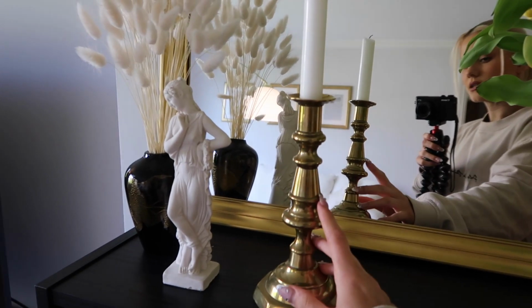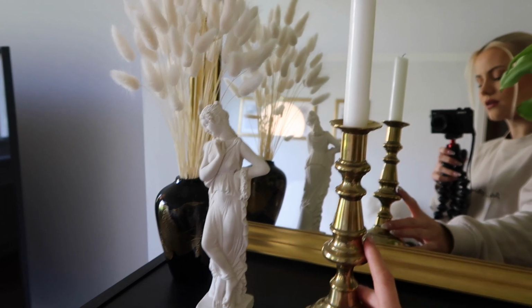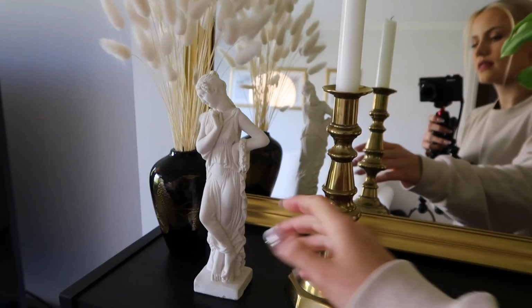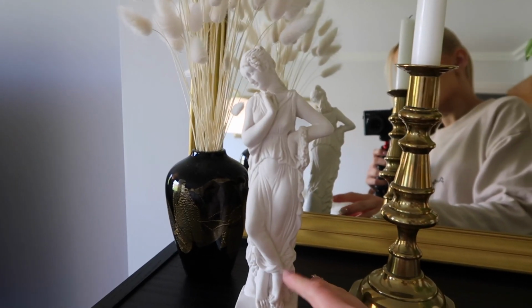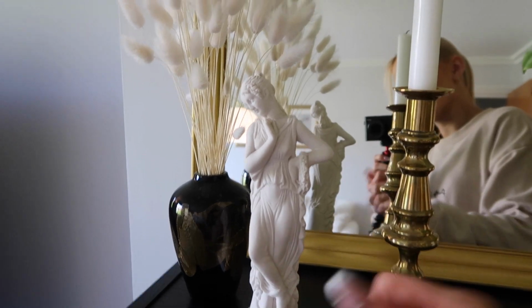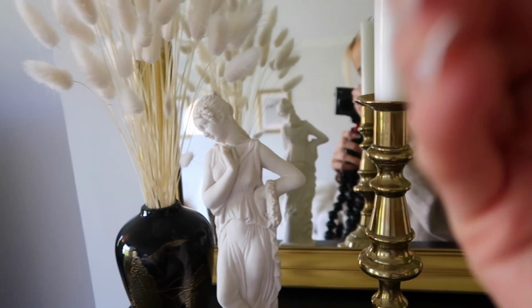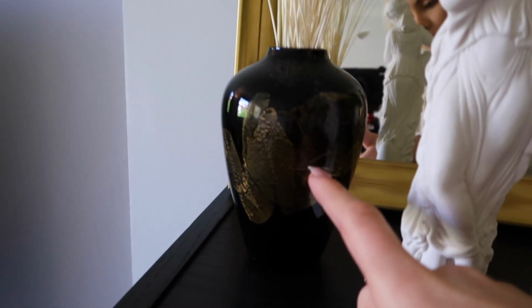I got this candlestick and this vase from Portobello Market. I went with my family the other day and I'm very happy with this find. I got two of these, and then this statue is just something that my grandma gave me, and my parents actually brought it here from Iceland when they came visiting the other day. So I just love her. I love little statues like this. I got these from H&M Home, and this one was from Portobello Market as well.